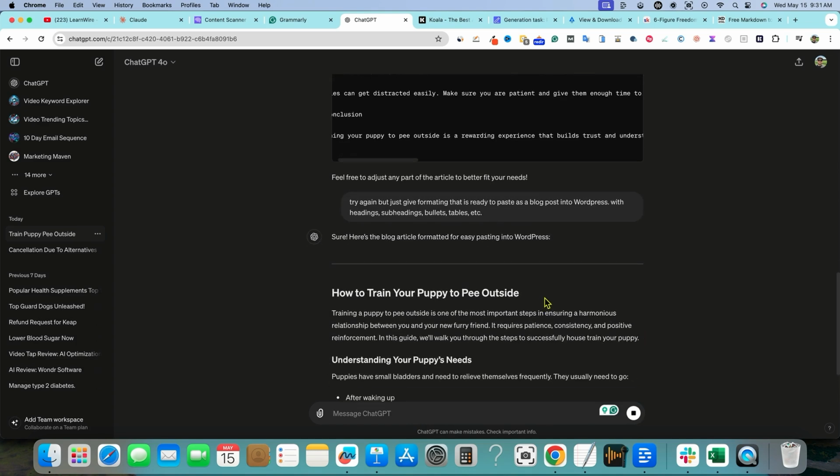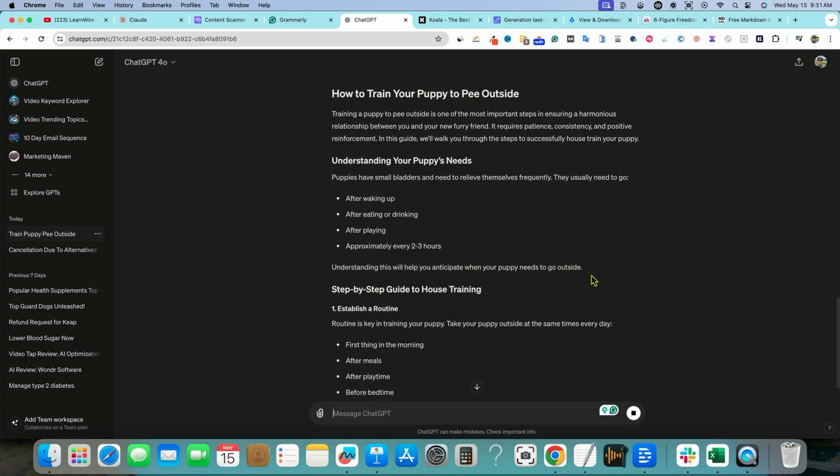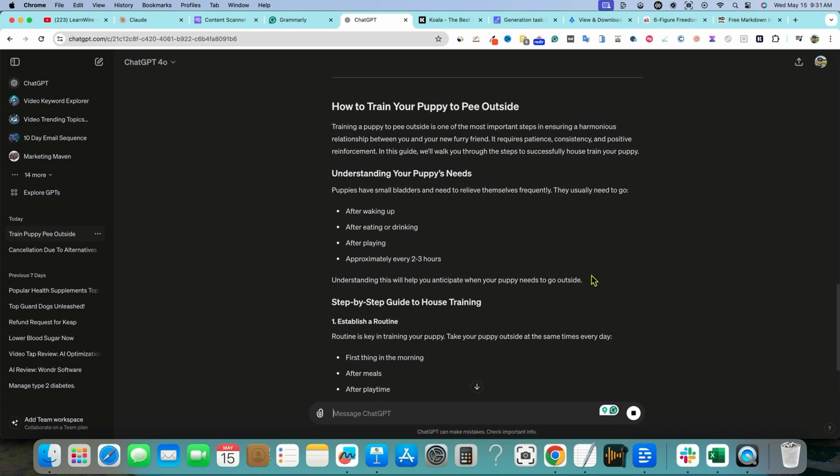So we have how to train your puppy to be outside. Training a puppy to be outside is one of the most important steps to ensuring a harmonious relationship between you and your puppy. You probably wouldn't want to use this word because it's a fancy, technical term. You probably want to change that out. In this guide, we'll walk you through the steps to successfully house train your puppy. I do like that it kept it at just a couple sentences.